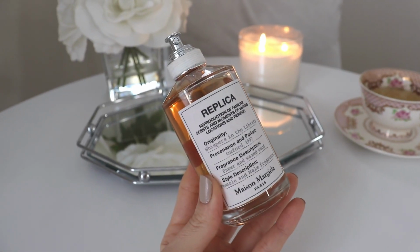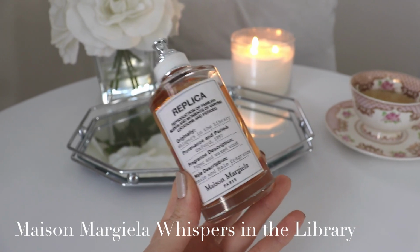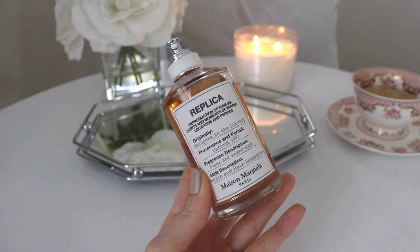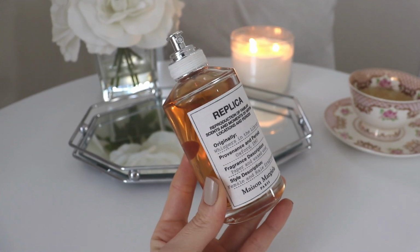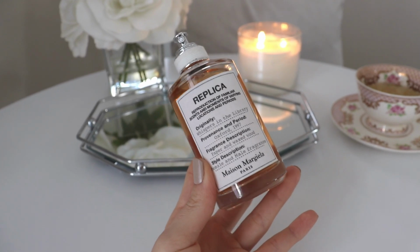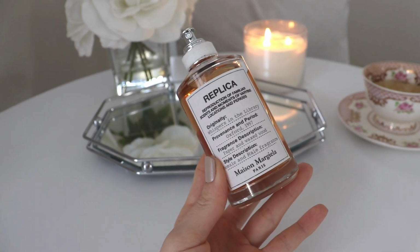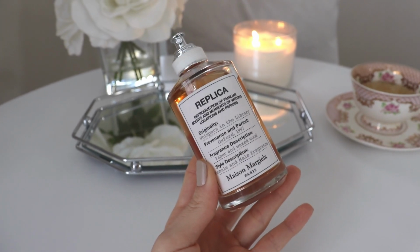The next vanilla fragrance is Whispers in the Library, and I guess this one is a little bit more woody than it is vanilla, but I included it in this video because for me, what I mostly get with this fragrance is woody notes and vanilla. So to me, it is still a vanilla fragrance, and this one to me smells like old wood in a good way. It smells like an antique house.